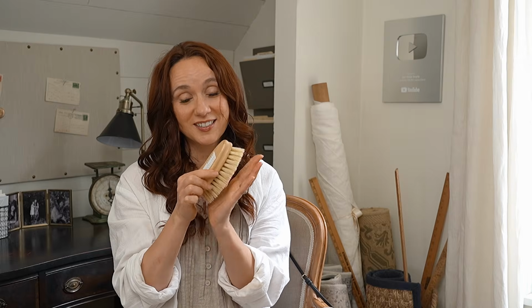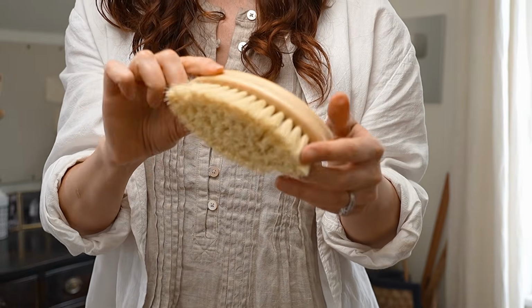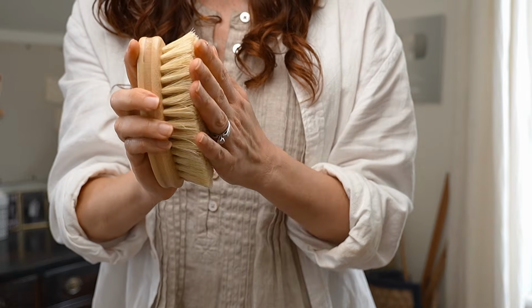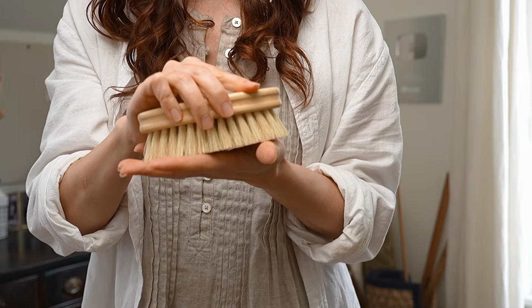And then this, not that exciting, and not antique either, because a lot of us on our shopping trip bought this same brush, and it was $7. It's just a nice shape. I don't have one this size, and I can really use it.